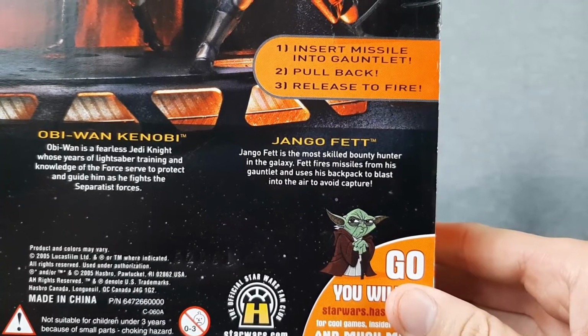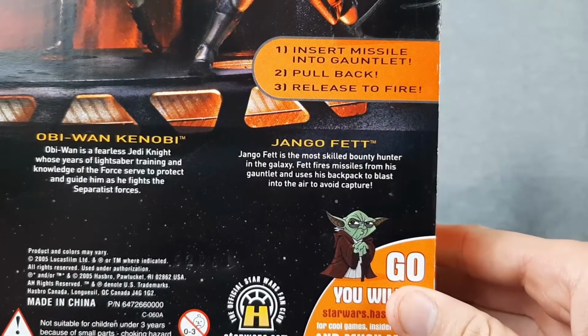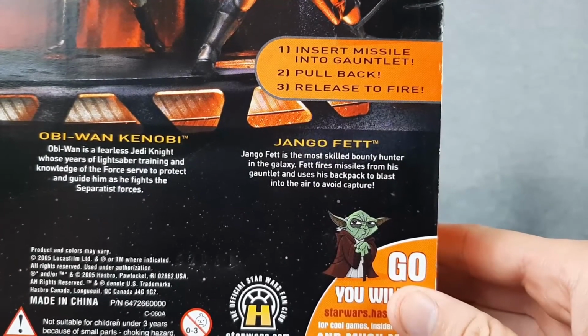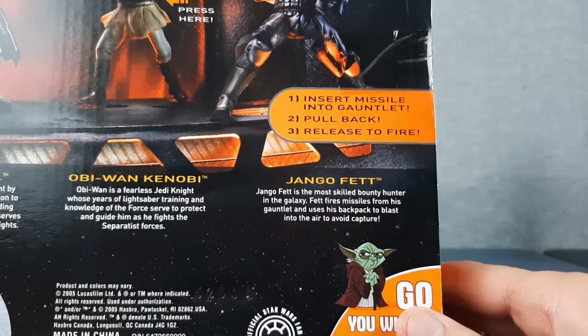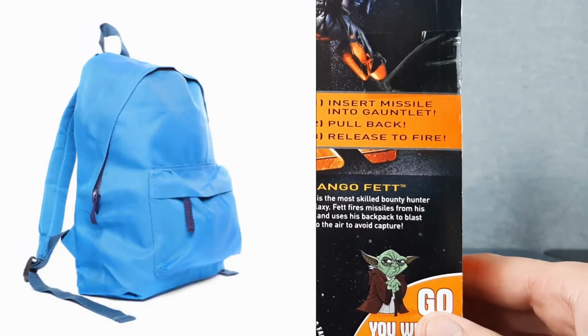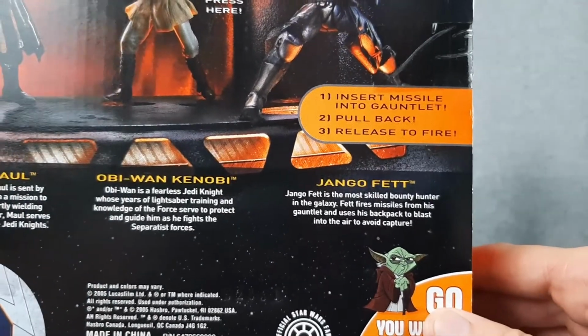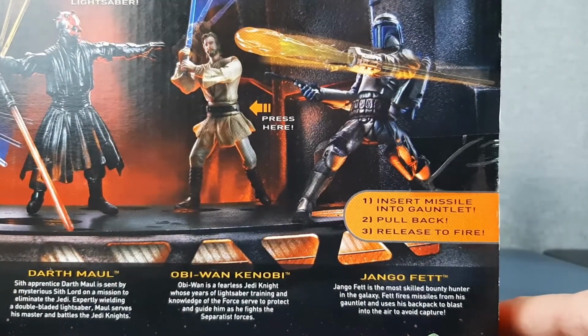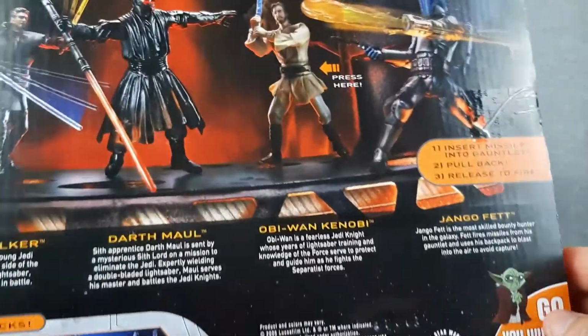So it says, Jango Fett is the most skilled bounty hunter in the galaxy. Fett fires missiles from his gauntlet and uses his backpack to blast into the air to avoid capture. I think it's funny the inconsistency of the used backpack and jetpack. I guess I don't really mind either one. I feel like jetpack seems a little more accurate. It's not just a backpack, but okay. Now let's take a closer look at this figure.